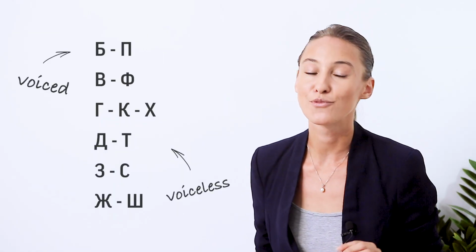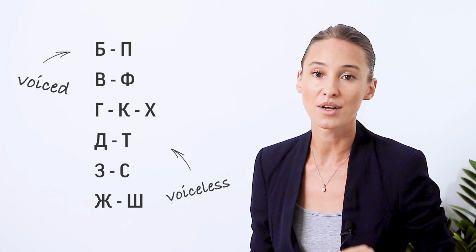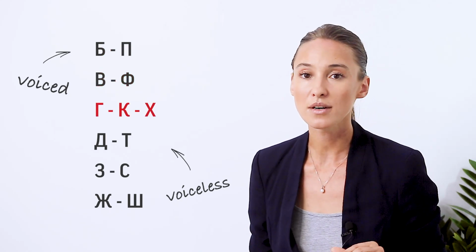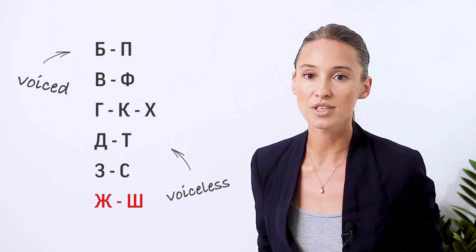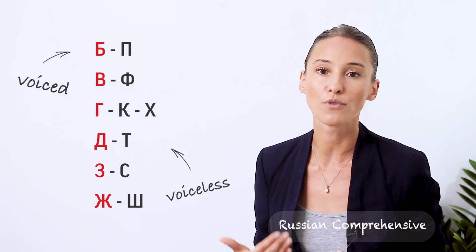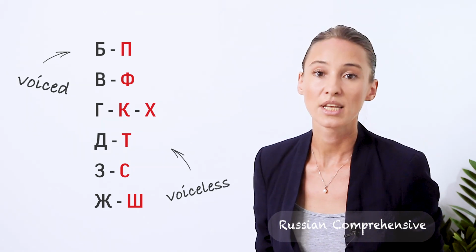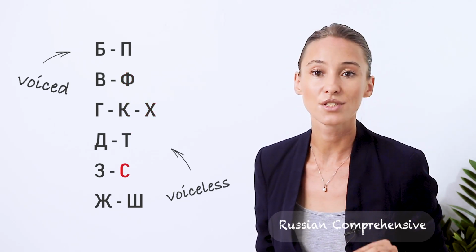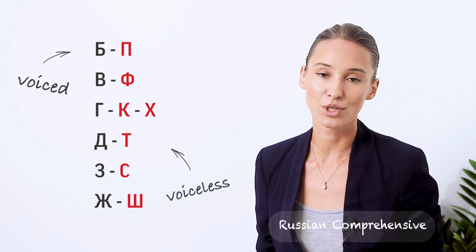Now let's look at all the paired voiced and voiceless consonants in Russian and notice how you will be making the same mouth movements for the consonants that belong to the same pair. B, P, V, F, G, K, H, D, T, Z, S, Ž, Sh. The name voiced consonants implies that you need to add voice, to use your vocal cords, to pronounce them. And voiceless consonants don't require voice to be added. You can do without. Just the physical traction will suffice. P, F, K, H, T, S, Sh. You're just making a physical movement, pushing some air out, with no need to use your vocal cords.